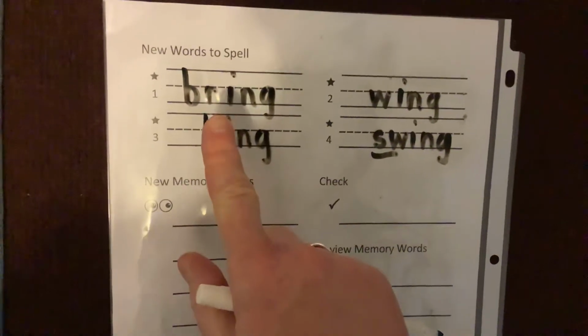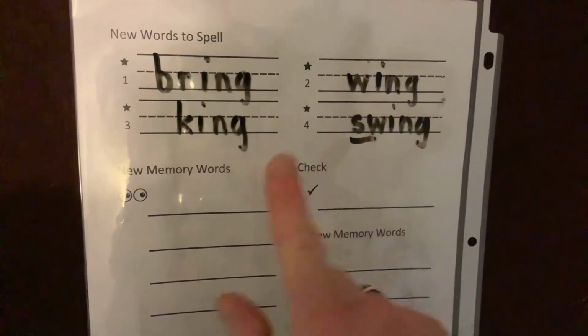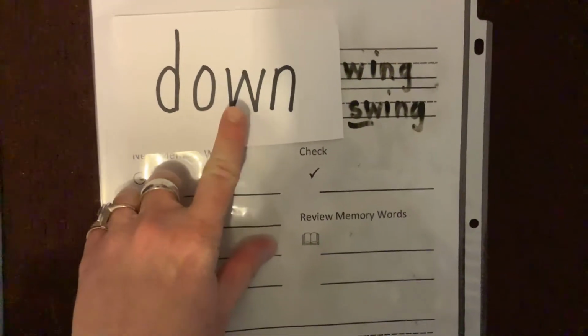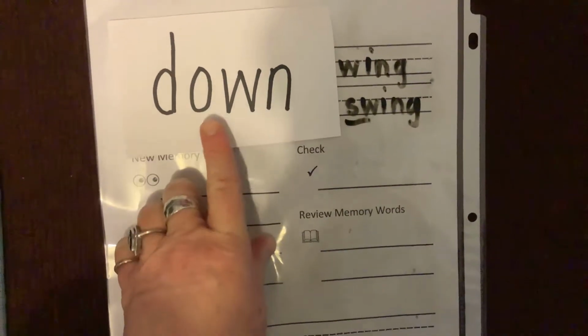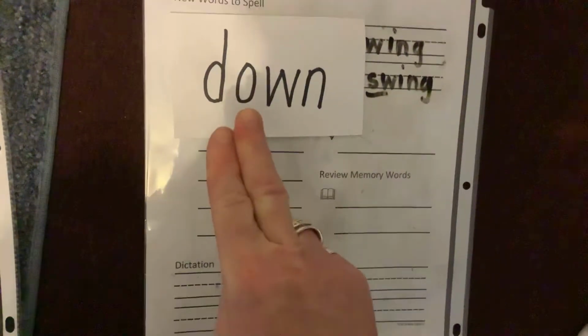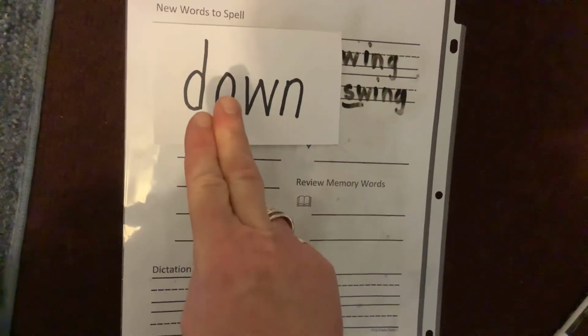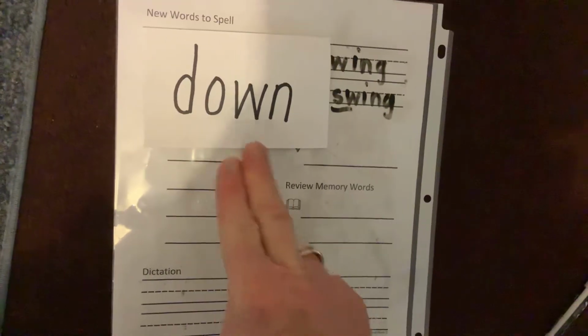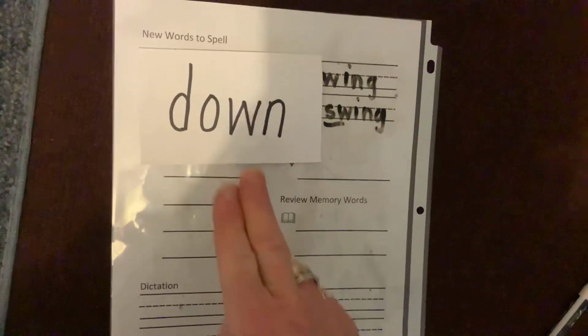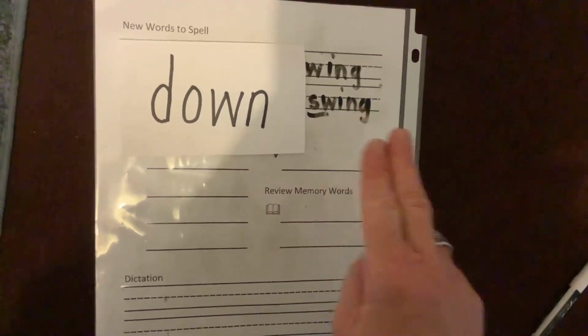Let's go back and read these together. Bring, wing, king, swing. Now we have a brand new memory word today. D-O-W-N says down. We've got that ow again. That O-W says ow. That was in the word now. So let's get ready to skywrite. Get your best superpower arm. Do it with me. Here we go. D-O-W-N says down.